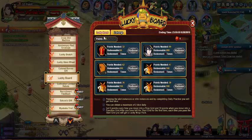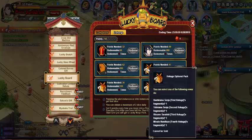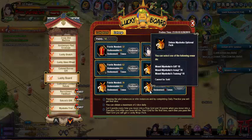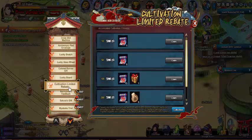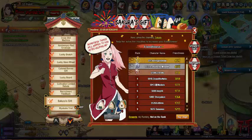Lucky board. Finally have Happy New Year. I'm ready for this to get those fragments. Yeah, Sasuke, Madara, Great Ninja War, Madara 5 Kage. Got your Hokage optional pack, the advanced skill trial pack, and the deluxe Myoboku optional pack. Cultivation limited rebates. This is still here, recruitment feedback, Sakura's gift.